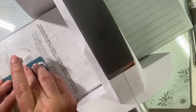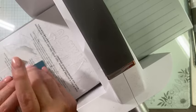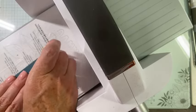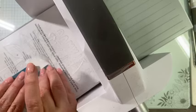Because this has all these grooves, I'm going to try to set this back down in those grooves and then run it. Oh, there it goes. It slid right in. Let's move it back. There are some little stitching lines, so it does get a little bit trickier than if you don't have those stitching lines, but you will feel it grip.